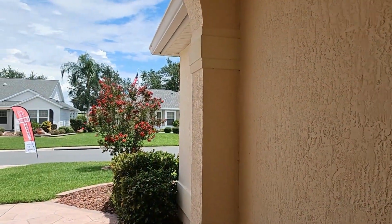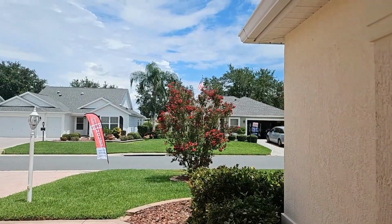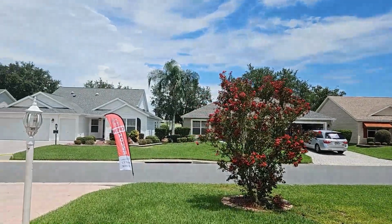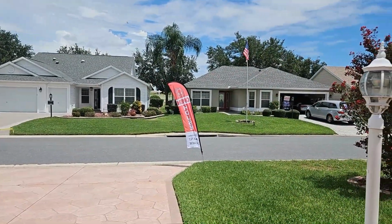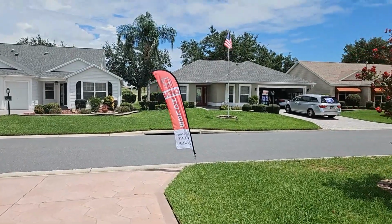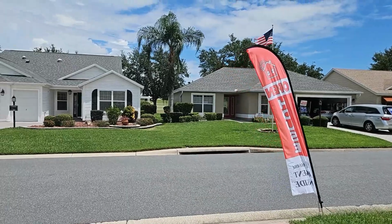Exiting the home. The front of the home would be facing north. Give you an idea. Very mature landscaping. This is in the village of Bonnybrook. Very desirable location. Between a 5 and 10 minute golf cart ride to shopping, grocery shopping, maybe 10 or 12 minutes to Walmart.